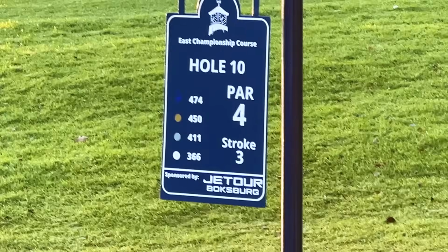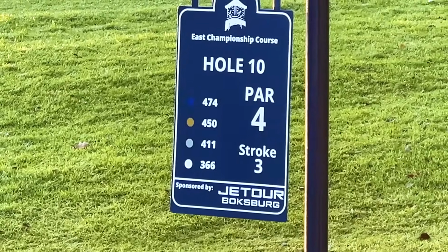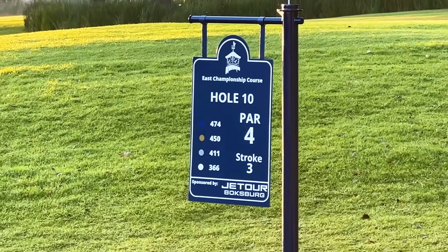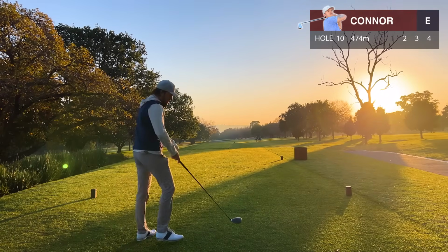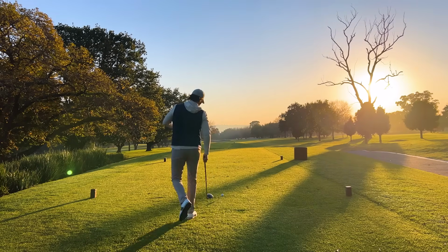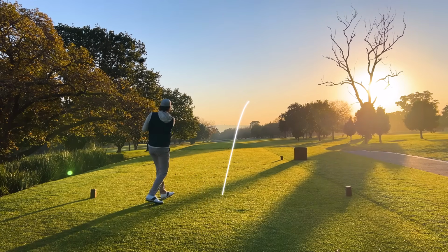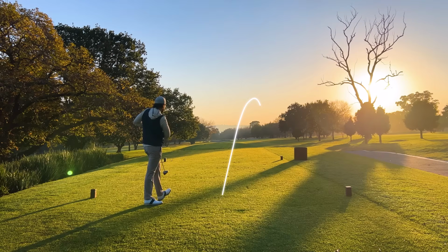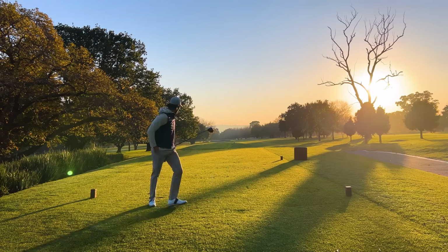We've got a par 4, 474 meters. That is brutal. A little thin up the right side. That'll be fine though. Little baby fade.